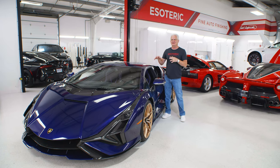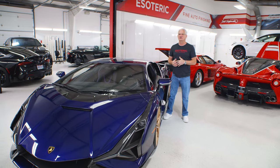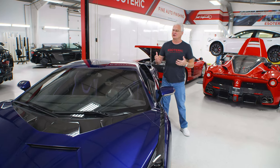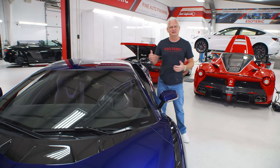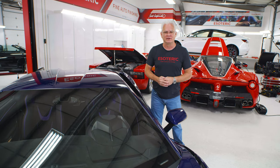Hopefully you enjoyed what we did on this project as much as we did actually doing the work ourselves. Now, you don't have to have a rare Lamborghini like this to come in here to Esoteric. Doesn't matter what your car is, daily driver, Civic, Accord, BMW, we work on everything here.